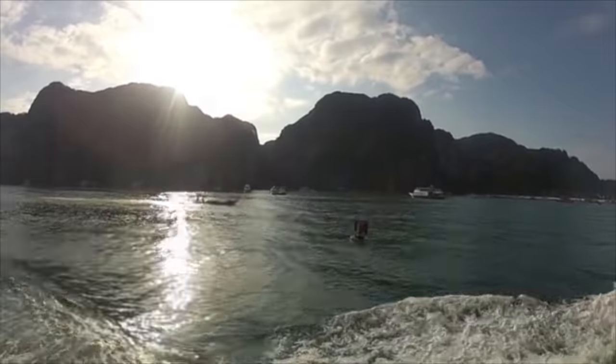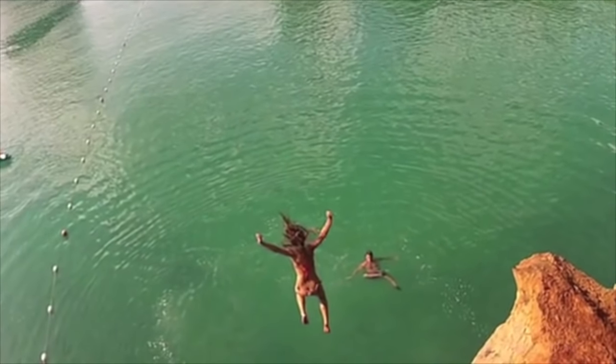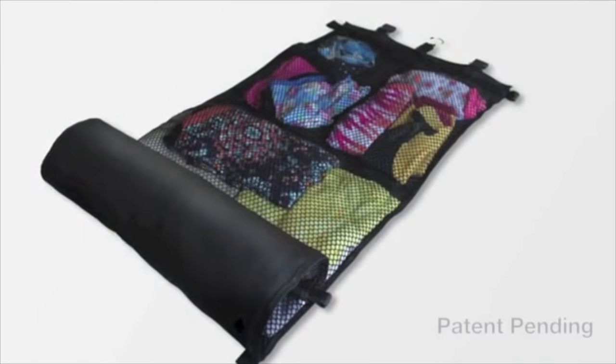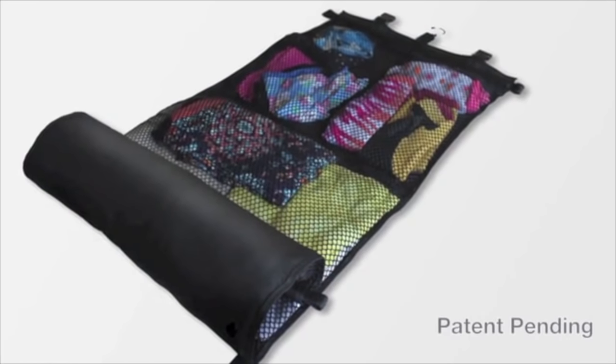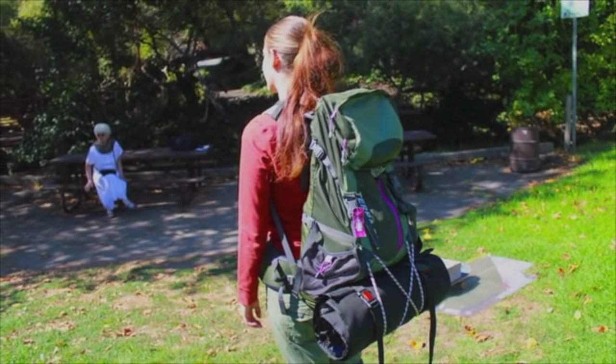Travel is about freedom. Backpacking is an art, and one of the most difficult parts is making everything fit into one tiny bag. Meet Rolo. Rolo keeps your clothing organized by type, maximizes space, and gives you a convenient way to carry it on the outside of your backpack.